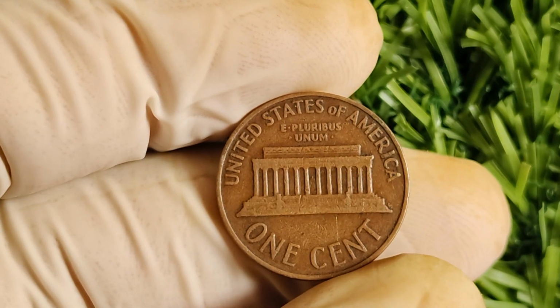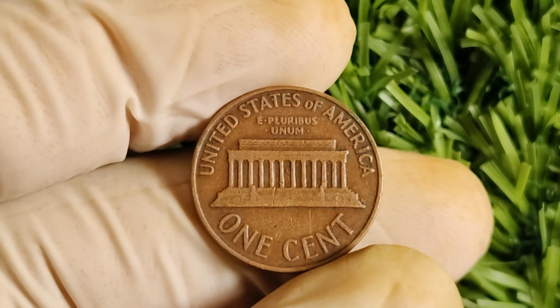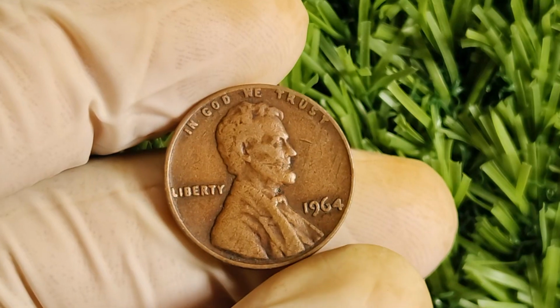Today we're diving deep into the legendary 1964 no mint mark Abraham Lincoln penny that's making collectors go bananas. So buckle up, grab a drink and maybe a magnifying glass, because who knows, maybe you're sitting on a small fortune and don't even know it yet.